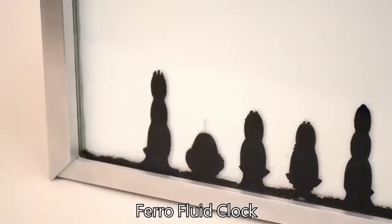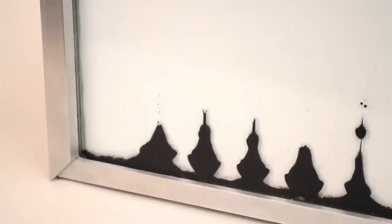This isn't a computer animation. This is a ferrofluid clock that uses magnets to move fluid around and tell time.